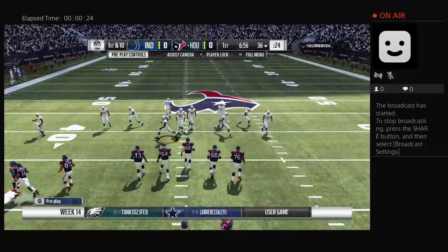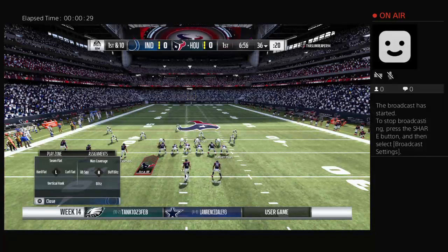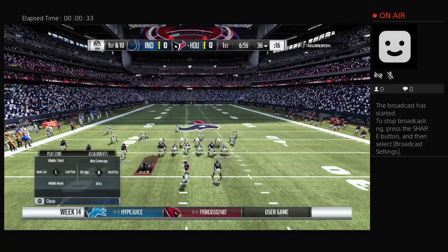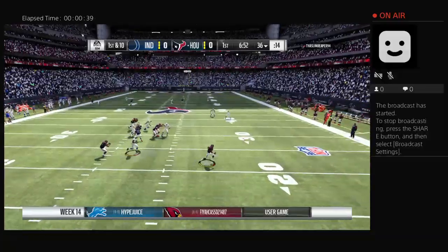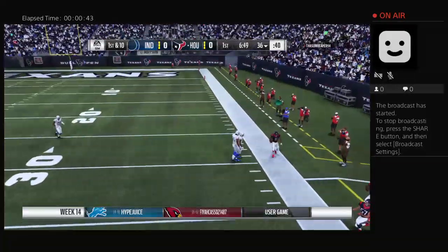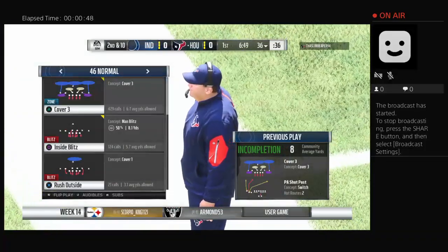So from the 36 now, 1st and 10. On 1st and 10, Watson escaping the pressure right. Oh, he's going to take a shot right away. So they took a shot on 1st down, but couldn't connect.